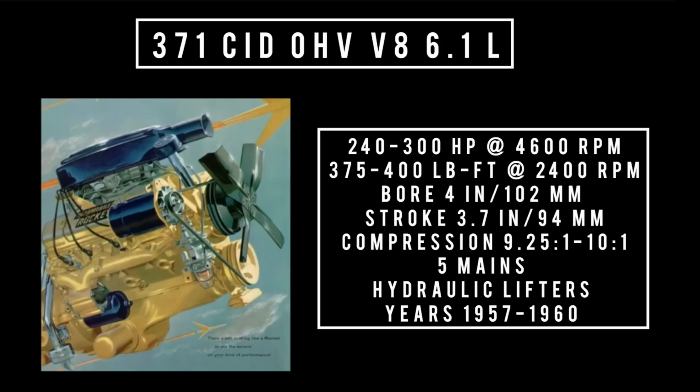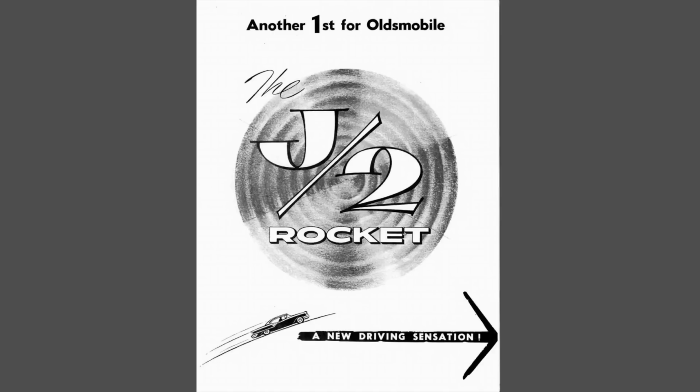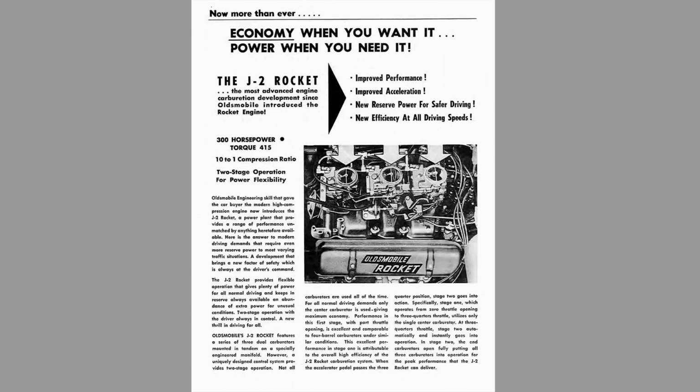Bore of 4 inches, stroke of 3.7 inches. Compression could be anywhere from 9.25 to 1 to 10 to 1. Side note, in 1957 and 1958, this engine could be had with the J2 package, which entailed 3 two-barrel carburetors. It bumped compression to 10 to 1. 312 horsepower, 4,600 RPM, 415 pound-feet of torque at 2,800 RPM.